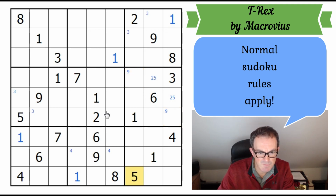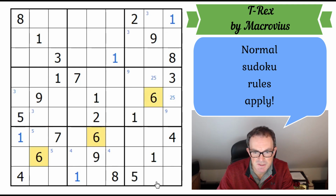Let's go back to 5s and make sure that we're not missing a trick. Yeah, we can put 5s into those 2 squares. Not seeing anything else. 6s give us a digit. These 6s combine. We get a 6 here. 6 in one of those 2. 6 in one of these 2. And there the trail runs cold.